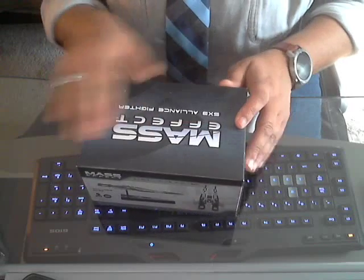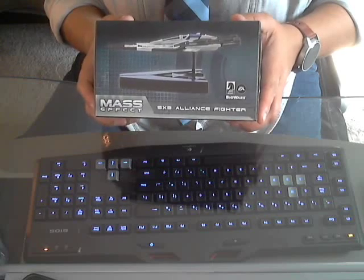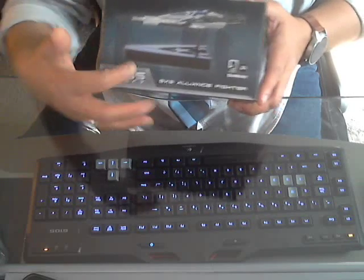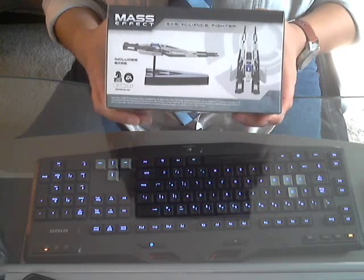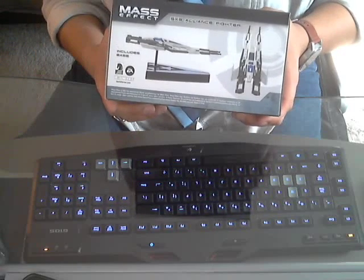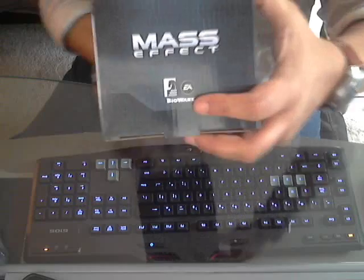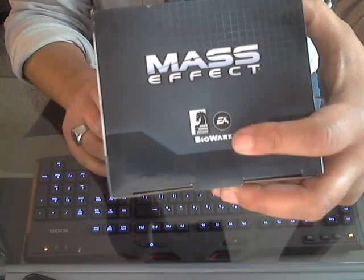And I thought this was really cool. This is the top of the box, and this is one of the sides where you can see that it has the Alliance symbol as the base on the bottom. And here's the other side, which shows the fighter, the base, and then the top of the fighter. This particular item has BioWare's symbol on it. I don't know if you can see that. It has BioWare, and then it has the EA symbol on it.